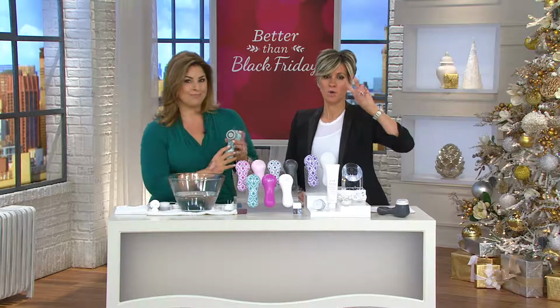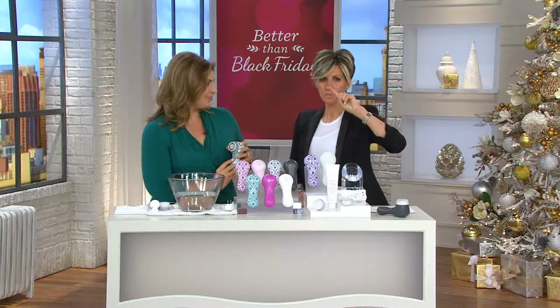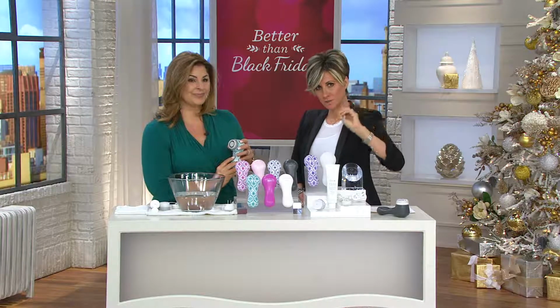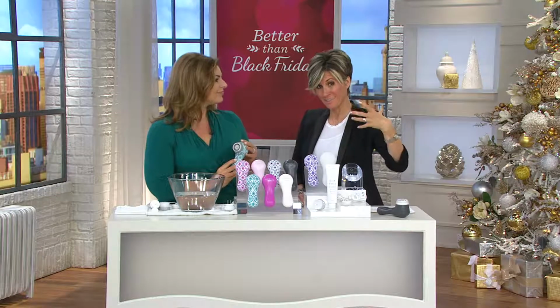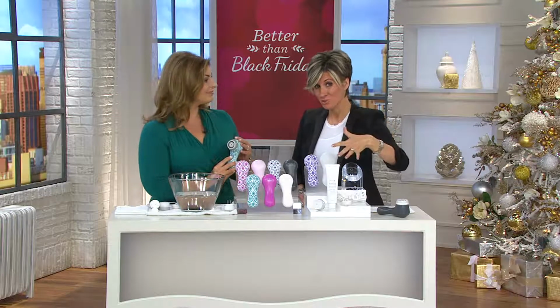Two call-outs. One, even though this is the Mia 2, so it's the smaller version at the smaller price tag, which is awesome for gifting because you're not spending the over $200 for the bigger one, frankly, this has the same features and does the same thing. I get it. It's still $136. So if you're like, why do I need that for this? Like, that's crazy expensive just to wash my face. Trust me, it's worth it.